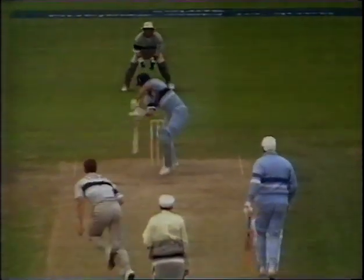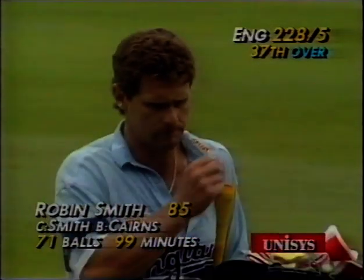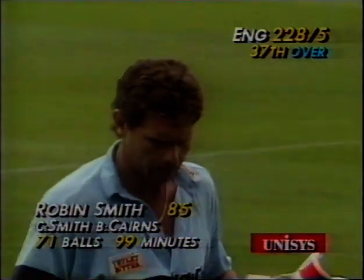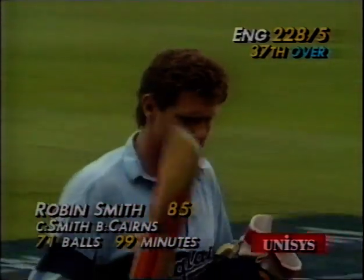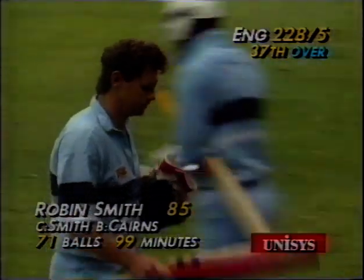Good delivery. Fine edge, good catch from Ian Smith, good catch. Low down to his right there, he got a decent glove on that. Great innings from Robin Smith. Yes, marvellous innings. Robin Smith out for 85, and England are 228 for 5 after 37.